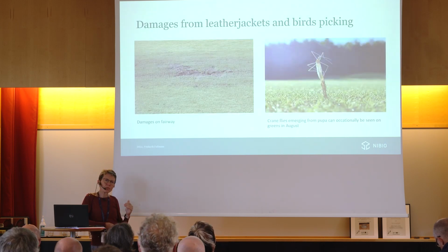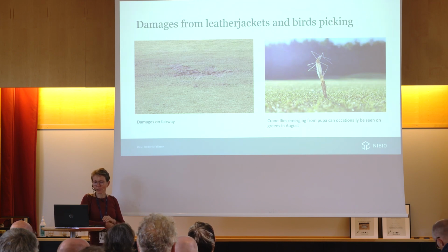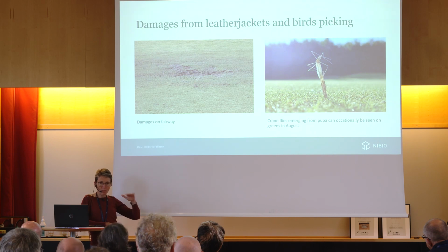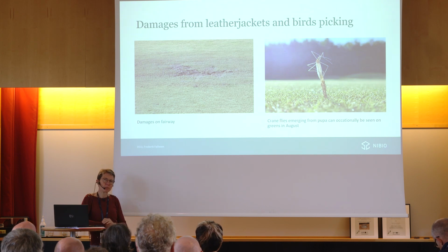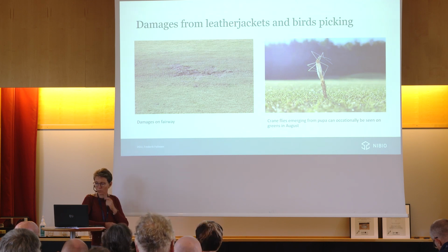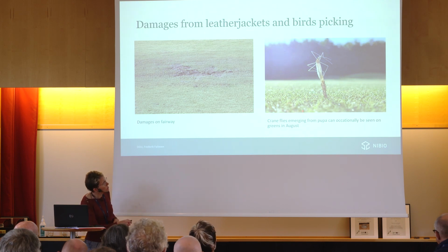Damages, it's not so often that you take photos of them. In fact, I had problems finding a good photo of damages from leather jackets, so I got one from the Danish Golf Association. Often you see the problems, the patches with brown grass, but sometimes it's a little bit more difficult to see if it is leather jackets or something else, maybe just a dry patch.